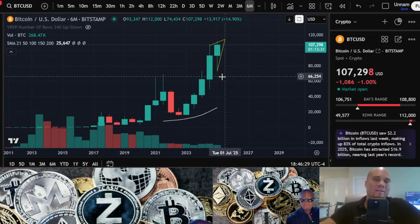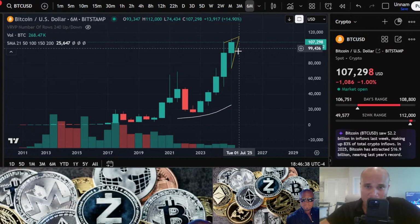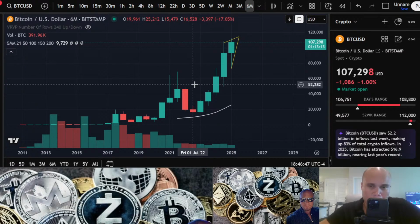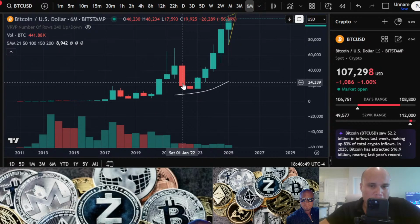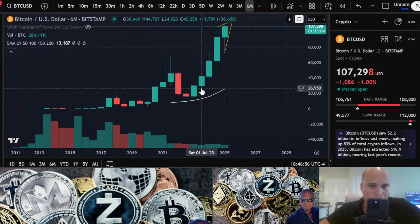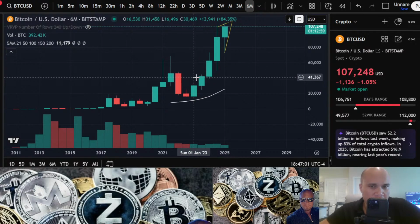Wow, so we are now looking at the 6-month candles for Bitcoin. Over the last few years, you can see that we've been having green candles ever since 2023 on the 6-month candlestick chart. We only have maybe one bad year. Some of you remember that 2022 was a bad year, and that's about it. So it's basically been a winning trade for Bitcoin over the last 3 years.